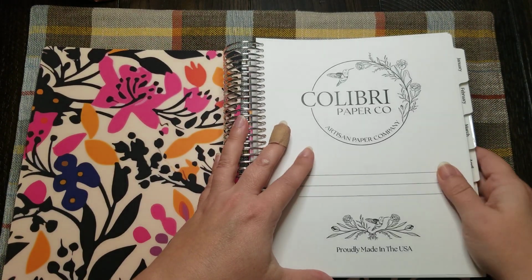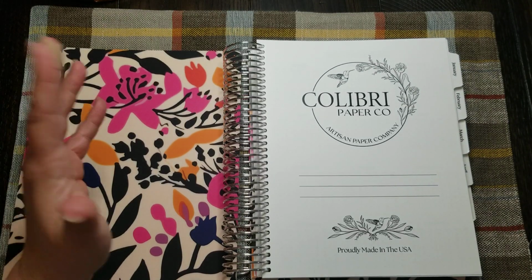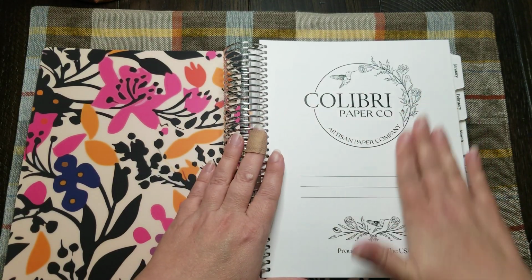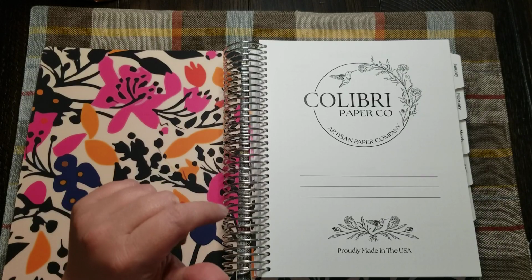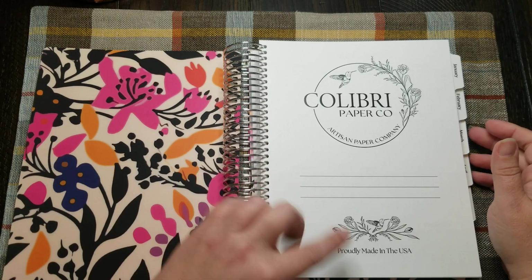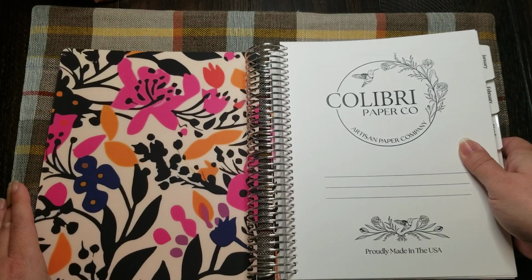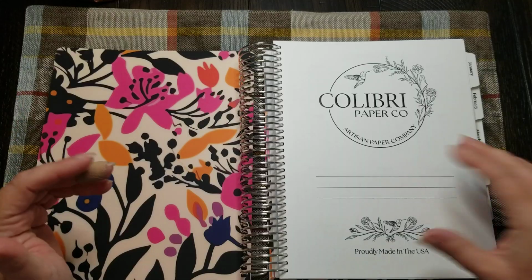Colibri actually means hummingbird, obviously. Colibri is hummingbird not only in Spanish, which I believe is where the company got their name from, but also in Portuguese, Italian, and even German. So it is a common word for hummingbird in other languages. Right down at the bottom here, it says made in the USA. So yeah, I like the fact that it is a family-owned, small business, again, sourced and made in the United States.